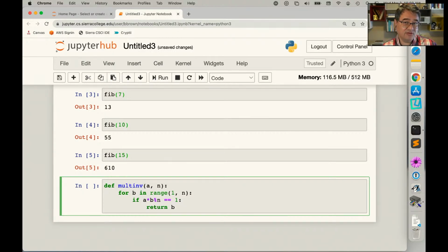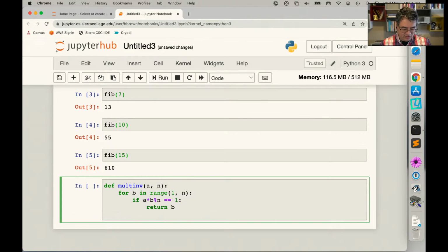And assuming there is a multiplicative inverse, which there will be if m was chosen well. Remember, you don't want to pick a number that's not co-prime with n. So you're guaranteed to find a multiplicative inverse. But if not, we could say something like return none if we get all the way through the loop and we didn't find any.